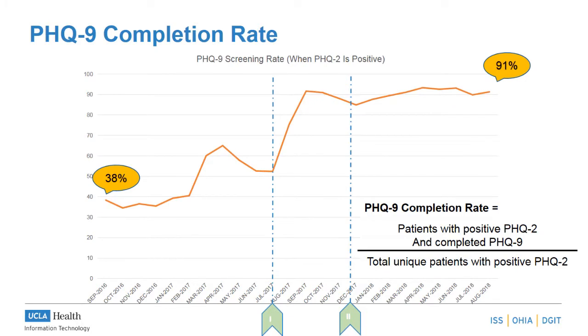Next, we'll look at the PHQ-9 completion rate. This refers to the number of patients who answered positively on the PHQ-2 screening and completed a PHQ-9 on the numerator over the total number of unique patients with a positive PHQ-2 in the denominator. Before we implemented the project in September 2016, our completion rate was at 38%. This means that of the patients who endorsed depression symptoms for us, only 38% had a documented PHQ-9 in the system.